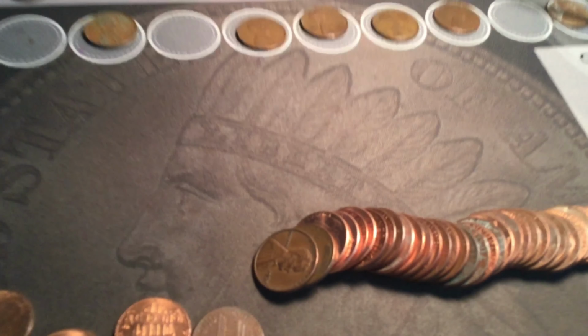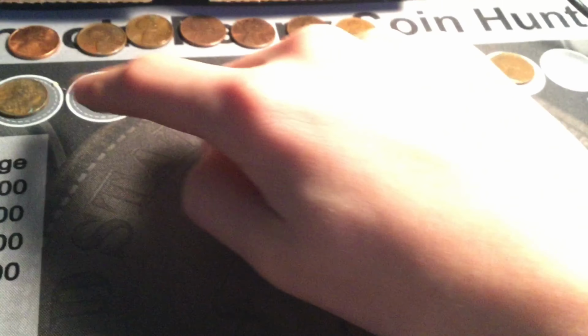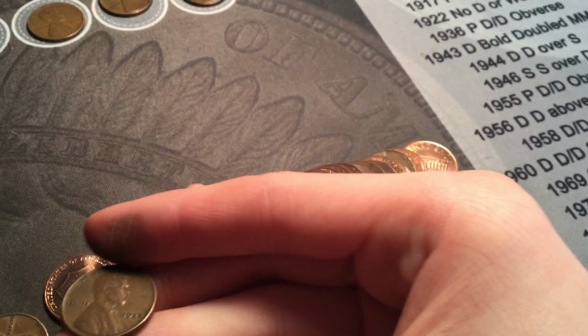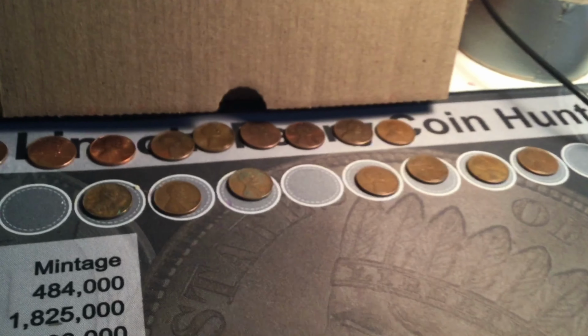Number 18, wheat cent number 2, 3, 4, 5, 6, 7, 8, 9. So the box has slowed down at this pace. We're only gonna get 25 wheat cents. It's a common 1944, but 25 wheat cents is a lot for a box. And I'll take a 1944 all day. I'll bring it back in for the next find.